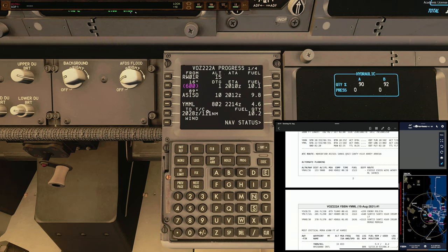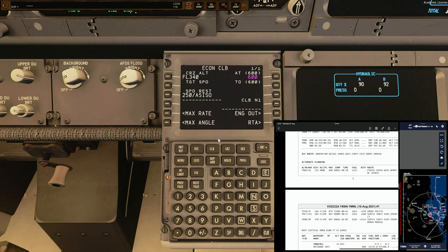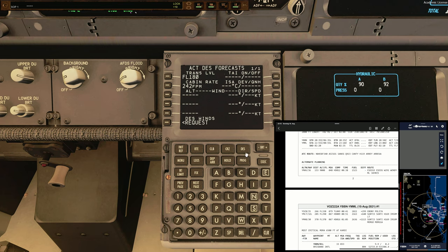Going to our progress, we only need 111 nautical miles, so we'll keep it at Econ. Cruise will keep at Econ and descent. We'll keep 250. Additional altitude also 10,000. We'll set that in right there.